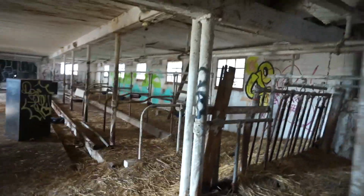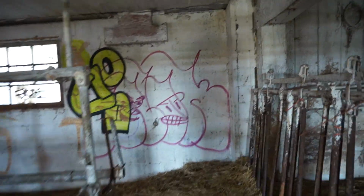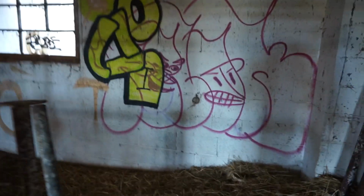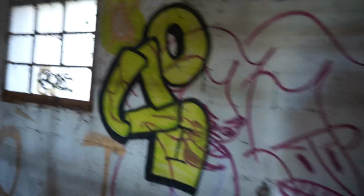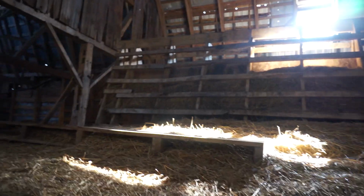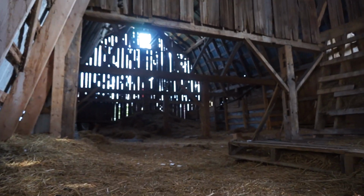I'm curious to see what's up in this second deck, because that appears to be the only way to get up. There's no other way to get up, no other way to get down. Wow, look at that. That's a big barn. All the way back over there.